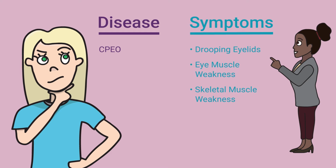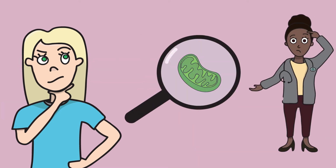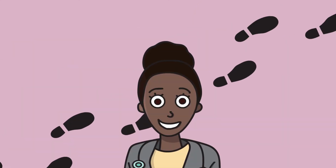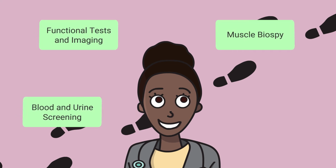There is currently no single or best test to determine if you have a mitochondrial disease. Doctors piece together clues to try to better understand your symptoms and make an accurate diagnosis. To help solve the mystery, there are some common tests your doctor may recommend when a mitochondrial disease is suspected. How is mitochondrial disease diagnosed?